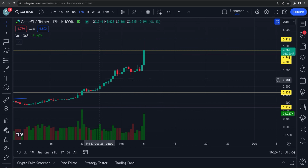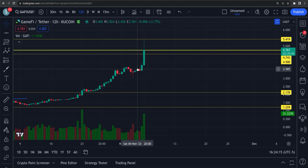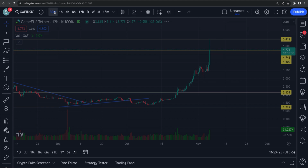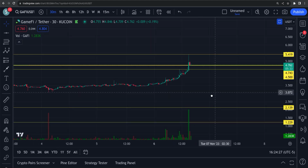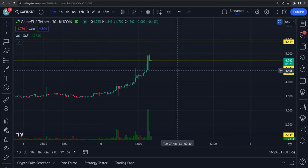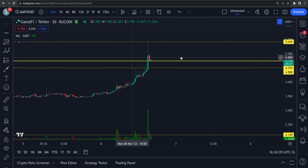I mean, yeah, we had our 5 waves up. This thing overextended. If it holds this area right here as support, $4.72. If it holds that as support, let's zoom back in here and look. Yeah, if it can hold that area, that's a very, very good sign. Worst case scenario, it pulls back down to $4.50 and goes sideways there. Okay, this is a very, very big move.